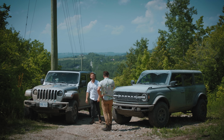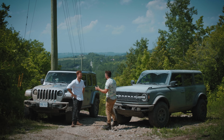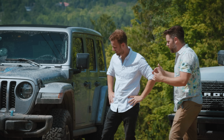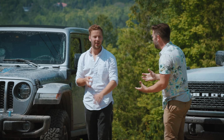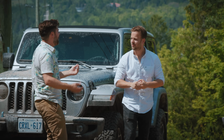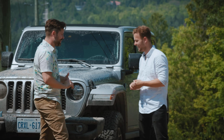That's really cool, yeah. So here's the problem: while it felt maybe extreme to me, I don't think that was technical enough to show which one of these was actually better. I think the closest we came was I almost watched your rear diff connect with a rock. That was just bad driving. That has nothing to do with the Bronco. I agree.